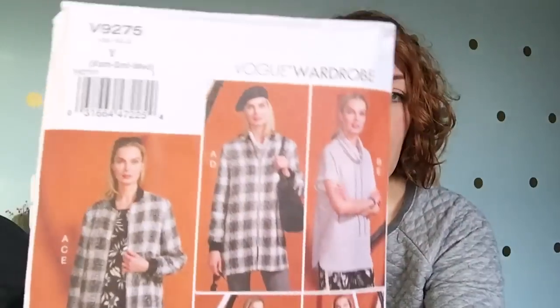The final thing that I made, well, started making, so this was a bit off kilter, is a coat. So I've been looking at coats, and this one is part of the new Vogue collection. I'll show it to you, this one.